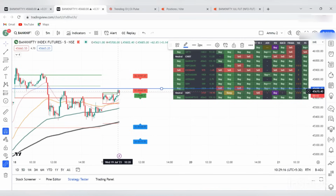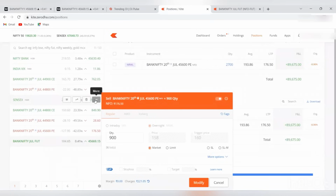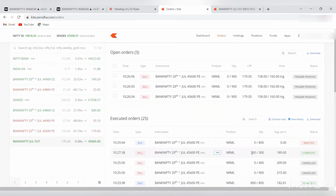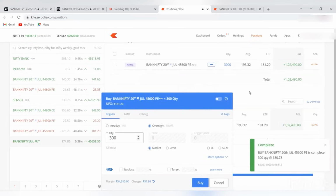Remember, once R3 is crossed, it can act as a support, but provided this candle has volume. I can't find volume in this, so that's the only reason why I'm holding this. I have exited 300. So guys, as it is coming down, I am adding some more quantities here. It looks like a false breakout, so I've added 180 again.